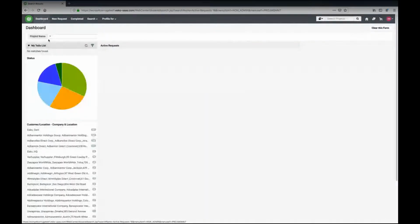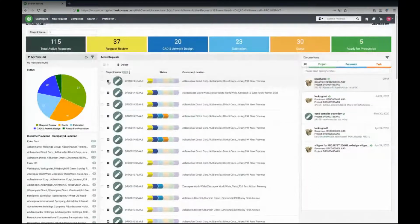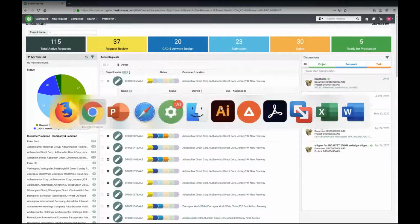And go back over here to my dashboard. I can see now I have a new project in here, and I can see what step it's on. So now the next step in the default workflow is this goes over to the design manager. So I am going to switch over to a different web browser and log in as the design manager.